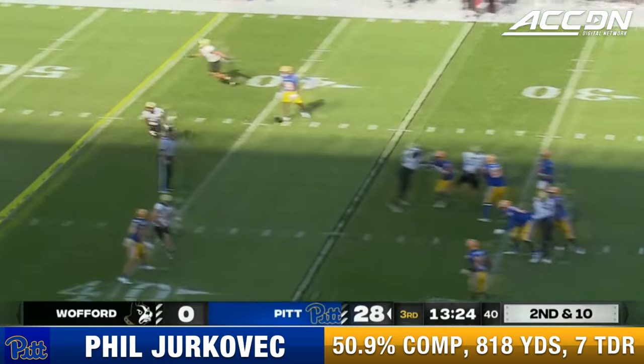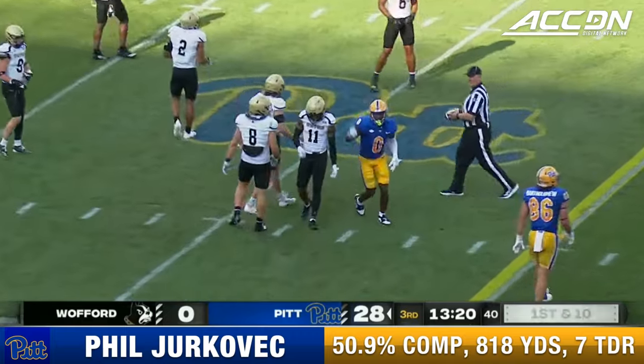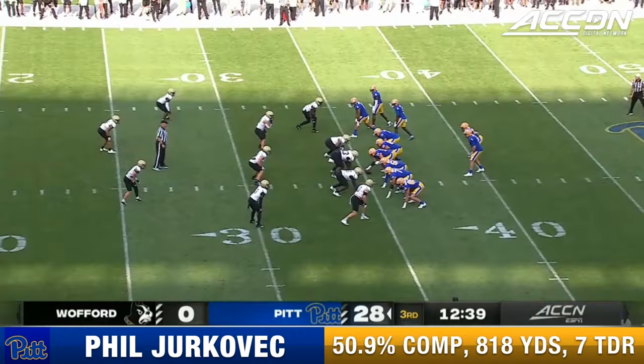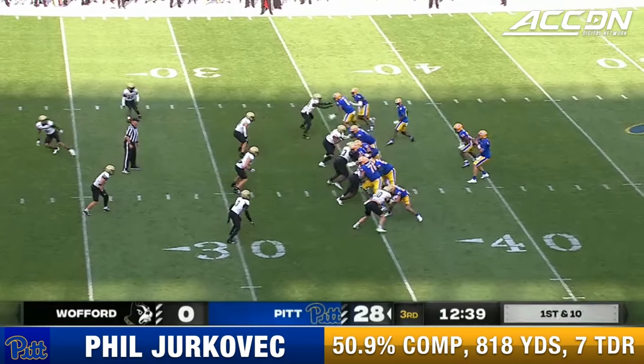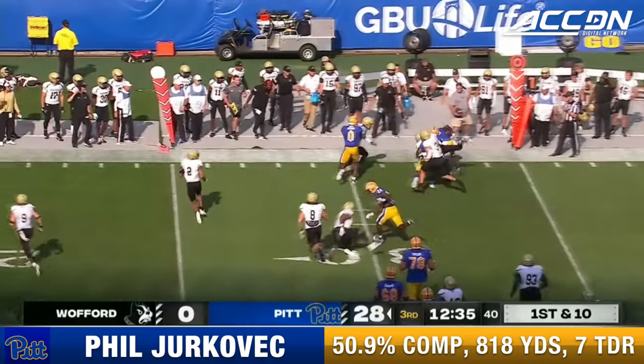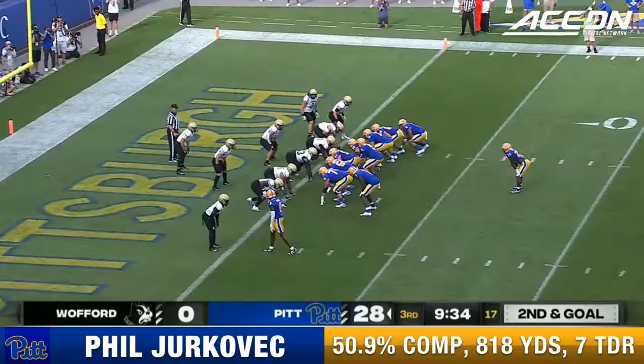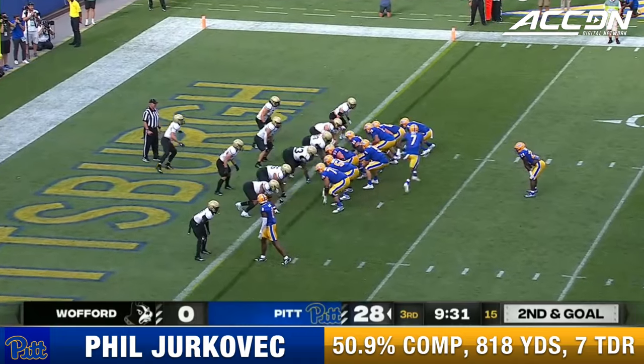Four-man rush. Jurkovec scans, rifles one over the middle, and finds Bub Means. Another catch for Means. I understand, and I like the fact that they took a second look. Yeah, so offered without the services of one of their best defensive players. Swing it out to Mumpfield for a couple of yards. They got to fire off the football.